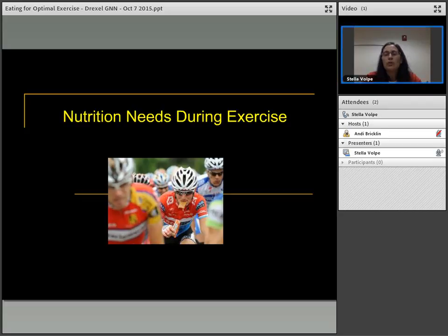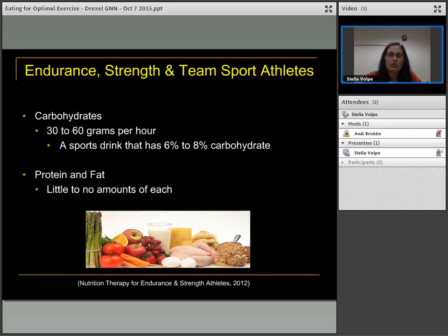So what about during exercise? Again, if you're competing, then during exercise, for endurance, strength, and team sport athletes, carbohydrates at 30 to 60 grams per hour are needed. So that's not as much as you may think. It might be having a fig Newton if you're riding a bike, or drinking sports drinks, or maybe having a banana about every hour. But that's more for endurance sports or team sports that actually go on for more than an hour.